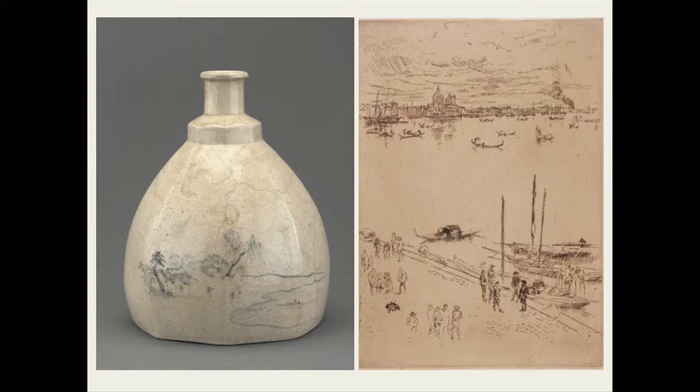He was drawing connections to Whistler's etching, and on the right you see an etching from 1879 to 80 by Whistler called Venice, which Freer had bought in 1887. In these comments, he made his connection to Whistler's artwork, which would be a recurring theme in his collecting of Asian art, and he also commented on the color of the decoration, this blackish blue underglaze. Both of these are important points in the development of Freer's eye for ceramics.